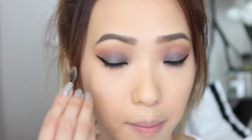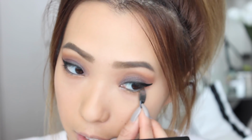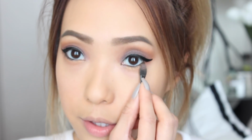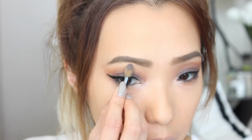And then going back to this little brown palette, I'm going to take this bronze shade and I'm going to run it along my lower lash line. This is actually a really nice bronzy brown shade. And I'm also going to take a little bit of this dark brown. And then finally, I'm just going to take this gold color and highlight my inner corners with it. I'm going to put it on my brow bone as well. And that's pretty much it for the eyeshadows.